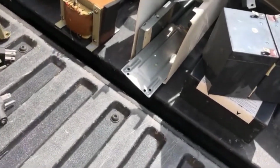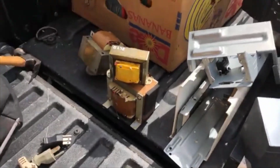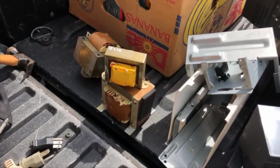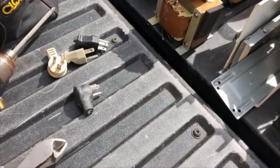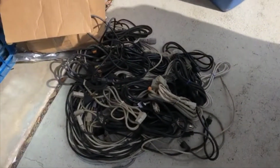Transformers. So we've got the 3 transformers here. Go in the transformer bucket until I break them open and bust them down, and then I'm going to end up with a whole bunch of these today as I get to processing all this stuff.